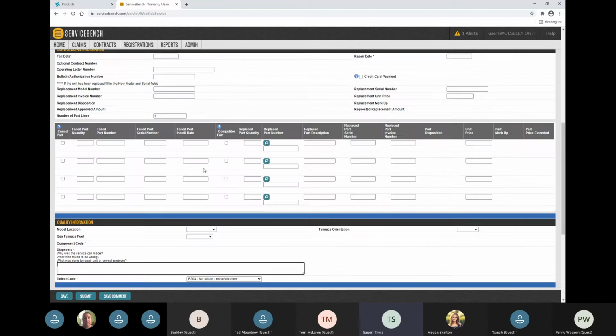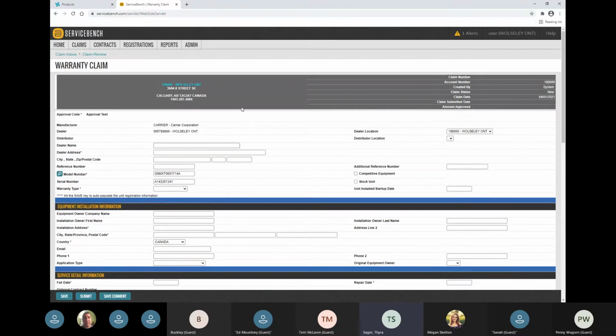Once you've done that, if it goes through with no issue, it'll come up with a box in the middle that says claims submitted successfully. And if you look up here in the right-hand corner, it will show you the amount that was paid on the claim. So it'll come up right away with a paid amount.